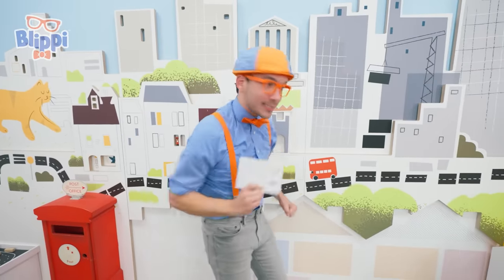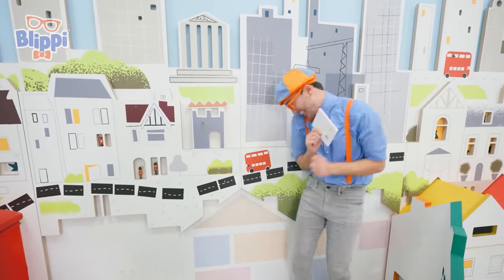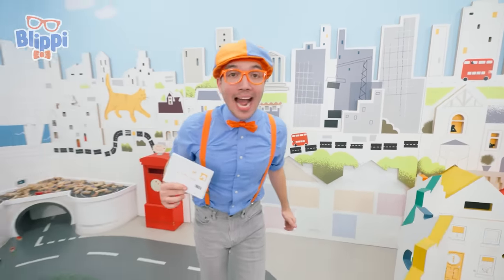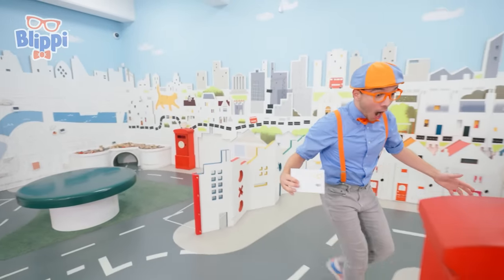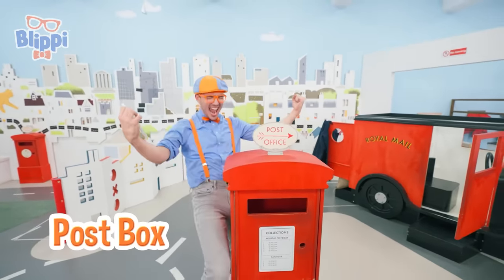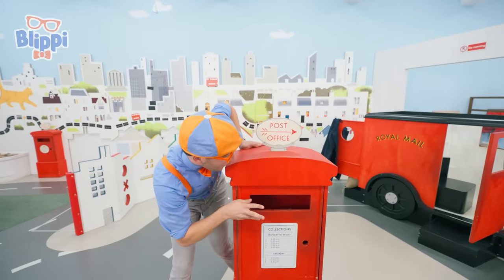Wonder where we'll go next. Hello, double-decker bus. Bye-bye. Oh, no way. I think I see where we can send our letter out. It's a post box. Okay, here we go. Letter away. Oh, yeah.